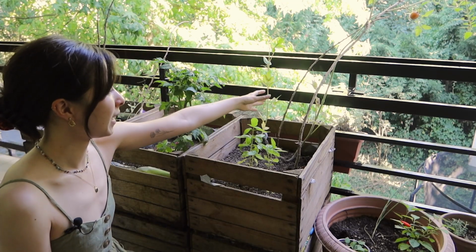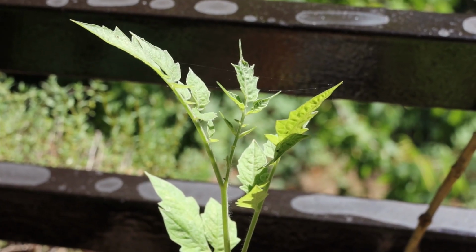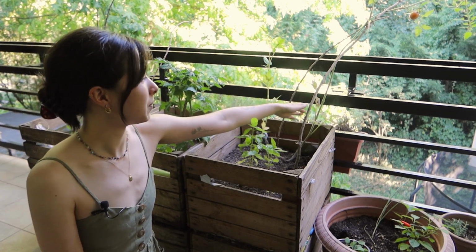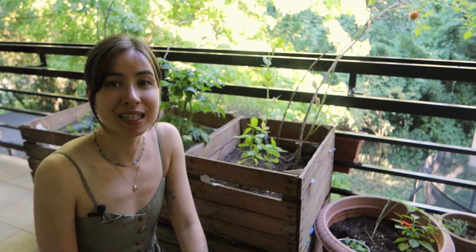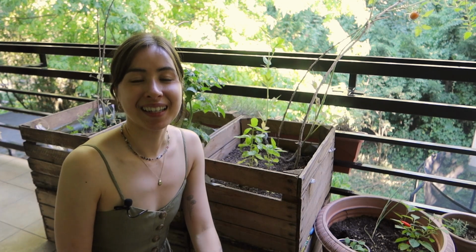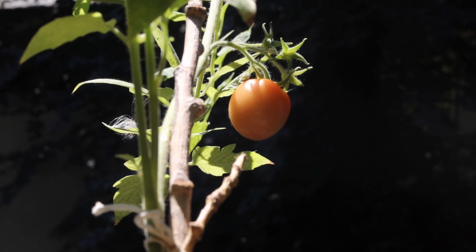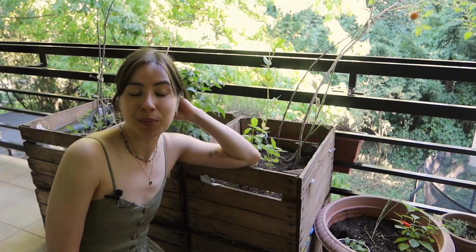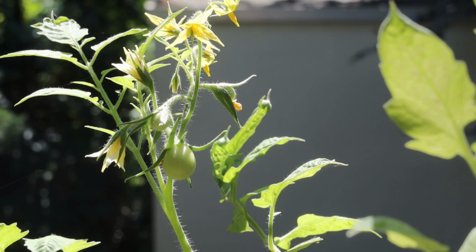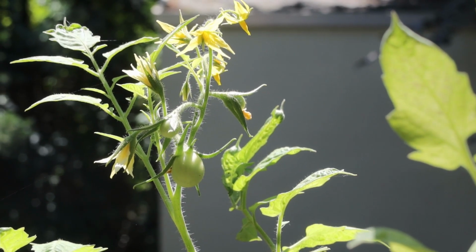Then in the back we have one tomato plant that is going strong but still needs a little bit of time to produce fruit, and the one in the back I actually grew from seed from a tomato that I ate in Florence, and I thought it was so delicious, so I kept the seed and planted it this year. We already have one small tomato coming through, but sadly that's it. There are a few more flowers and some really tiny tomatoes, but it just doesn't seem as fruitful as it did last year.